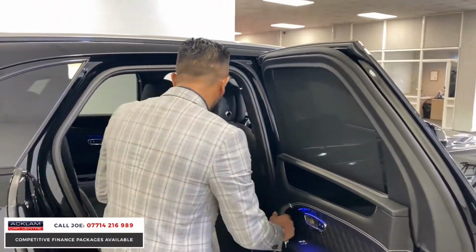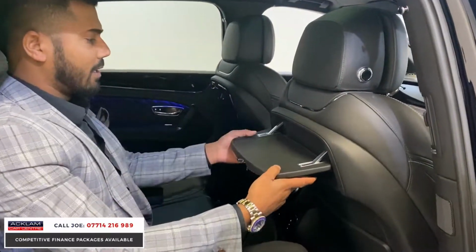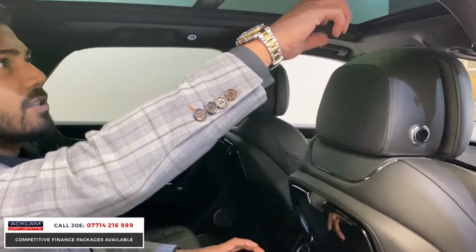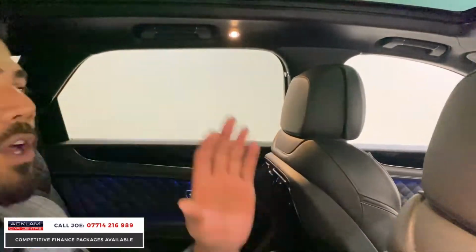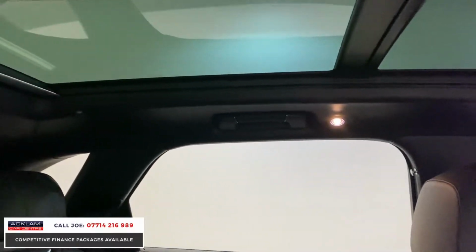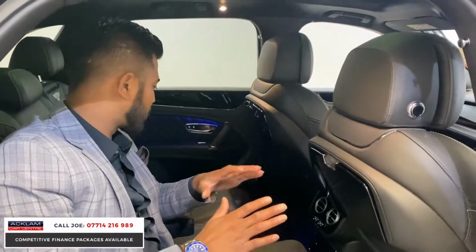But then come inside and, as I mentioned before, you've got the veneered picnic tables, we call them. You've got all the lovely touchscreens on the lights there, both sides. And then you've got full leather, it's hide. The full roof line is hide. So again, it's covered in hide everywhere. The gear lever, the steering wheel, there's hide everywhere in this car. And thousands of pounds worth of it.